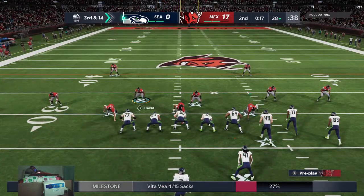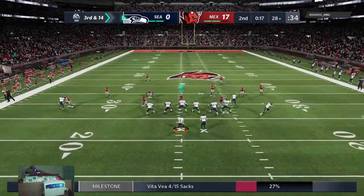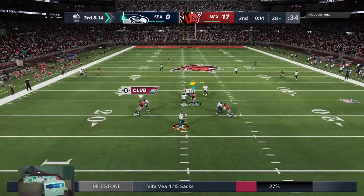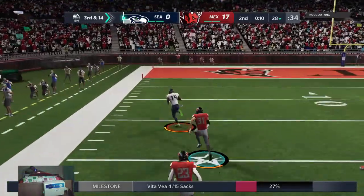Wilson and the Seahawks looking for something big following the sack. It's 3rd and long here. From the gun, Wilson. Going for Metcalf on the deep ball. That's caught at the 25.